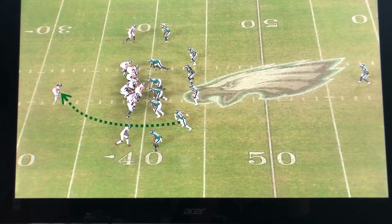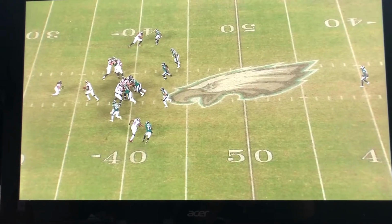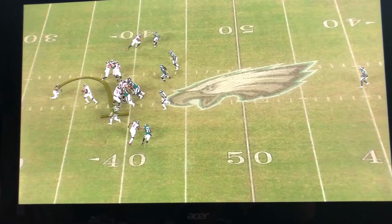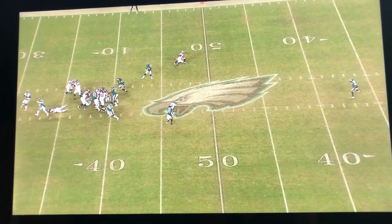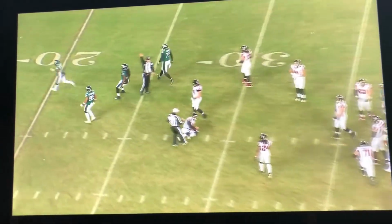But at the snap, Jim Schwartz, the defensive coordinator, called a safety blitz. And on the play, Devonta Freeman has no chance to get over to block Rodney McLeod. And on 1st and 10, Matt Ryan takes an 11-yard sack. The Eagles will blitz, but it's got to be timely like that one.